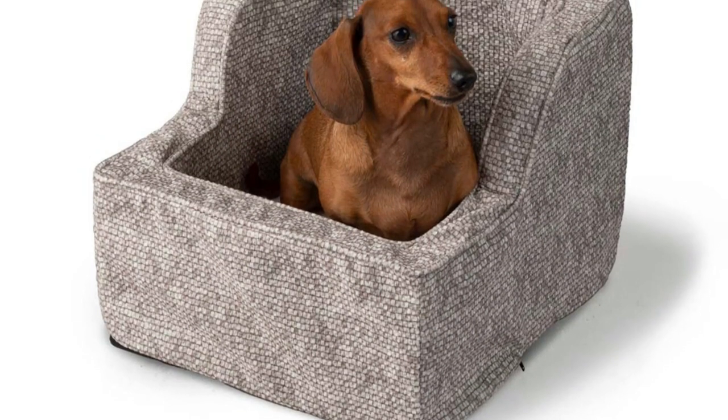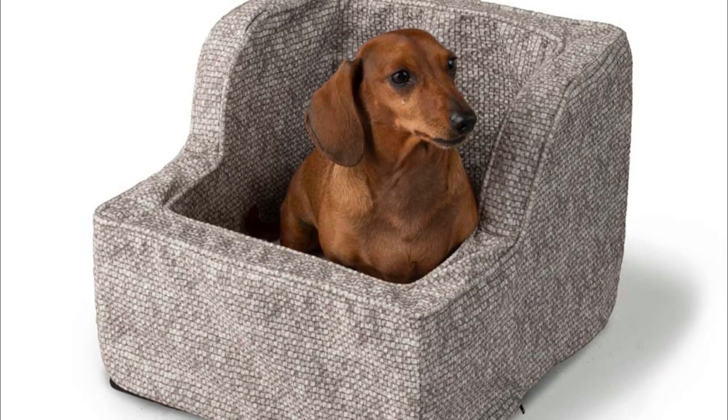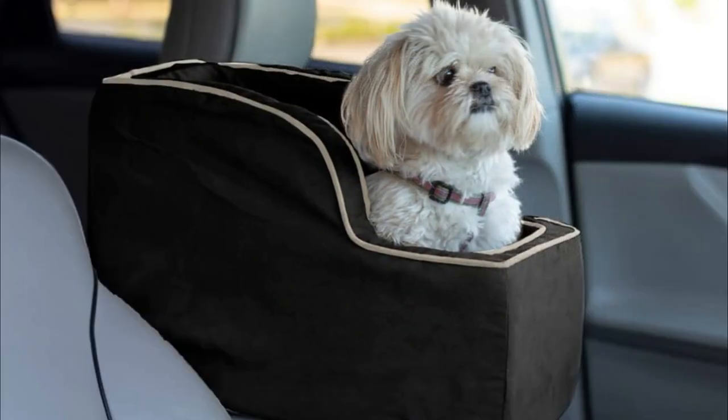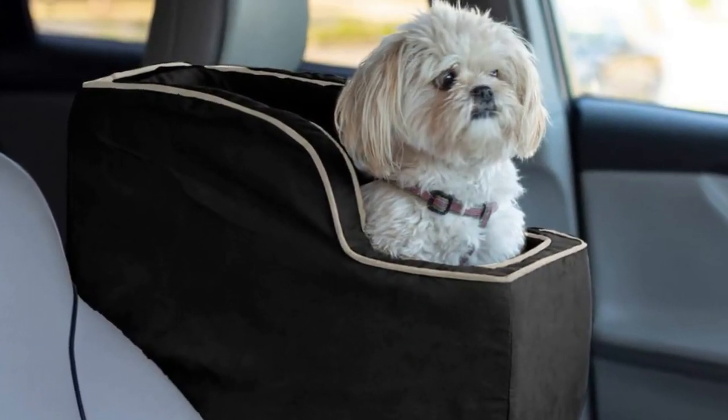This plush car seat has a pillowy Sherpa lining and a soft, machine washable micro suede cover. Thick exterior cushions can help absorb a bit of shock on bouncy roads. And the high back design gives dog backs a padded bumper during braking.